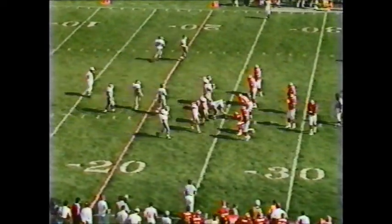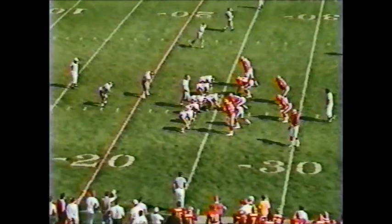Colgate trying to break a 3-game losing streak to 1A teams. Their last win was against Army by the score of 22-20. Right now, they're down by 4.